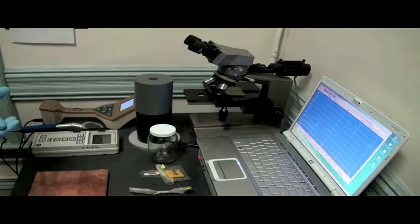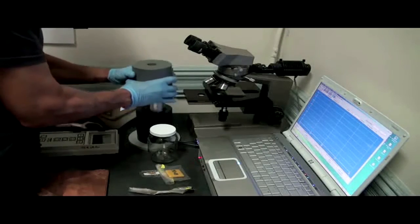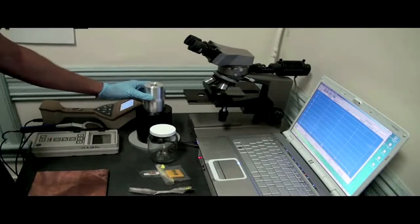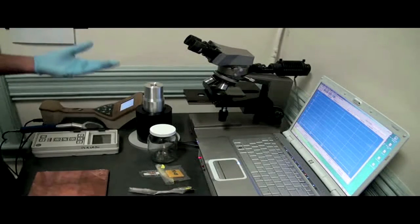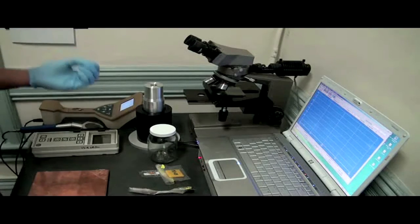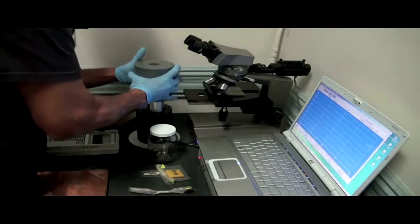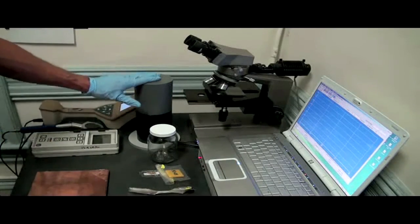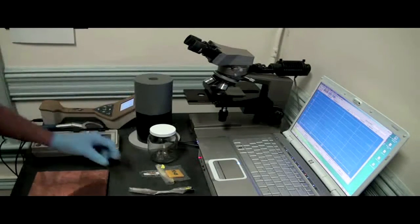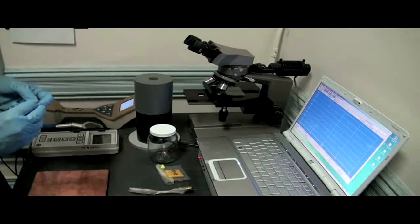For that, we actually use a gamma spectrometer. And what this does, we use a crystal. And the crystal actually will give off flashes of light when it's exposed to gamma rays. We can actually see which isotope those gamma rays are from. So what that lets us do is find out what different compounds, what different isotopes, are going to be in our sample.